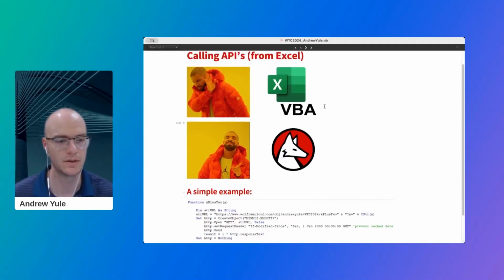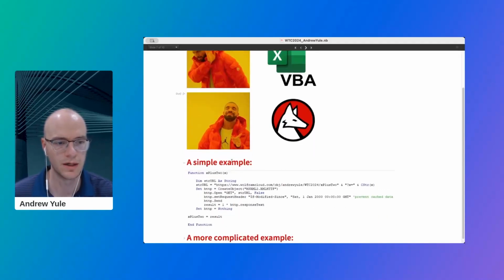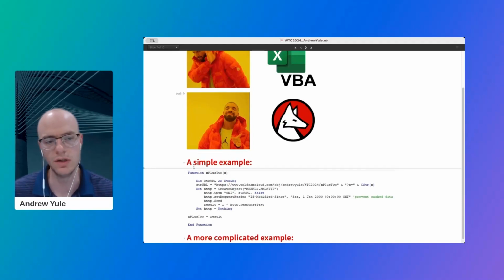But in this case, because we're calling an API from Excel, we do need to use a little bit of VBA. There are some other ways to navigate this that don't require VBA, but I think it's still the simplest. So going back to our simple API from previously, here's a screenshot of the code that you would use to call that API within VBA. You create a new function. In this case, I'm just going to call it x+2.